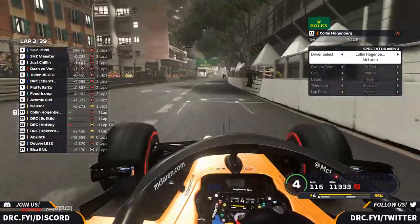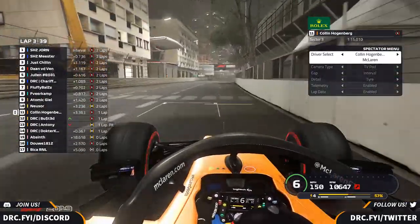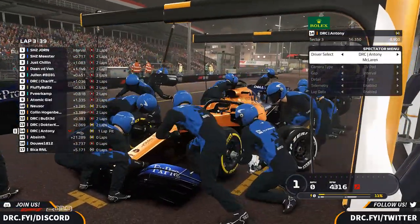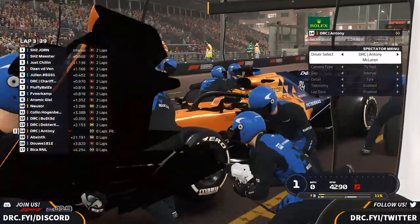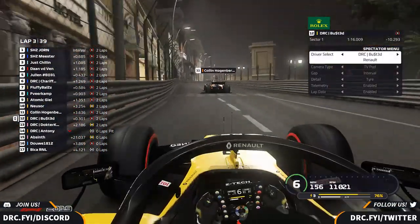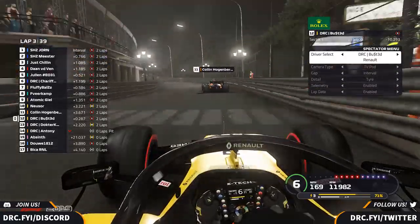That is Anthony coming in, and he will most likely be looking to get a wing change. Yes, he is. That's definite wing damage on that car. Front left is missing a chunk. And these times now sort themselves out. So Busted is on the back of Colin.